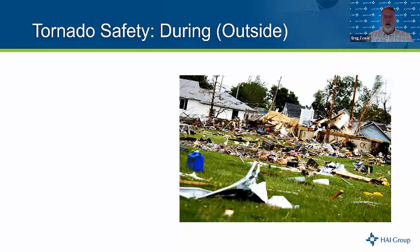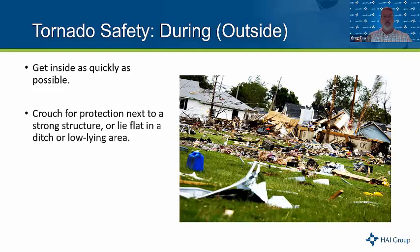So tornadoes are typically very bad storms, and I've never personally been in a tornado, but I've lived through a lot of tornado warnings and watches in my life, and it's definitely something that, God forbid, anyone should ever have to experience. So during a tornado, again, get inside as quickly as possible. Crouch for protection next to a strong structure, lie flat in a ditch or a low-lying area. Actually, I wasn't quite to that point on my drive through Indiana. I wasn't going to get out of the vehicle, but there you go, bingo.